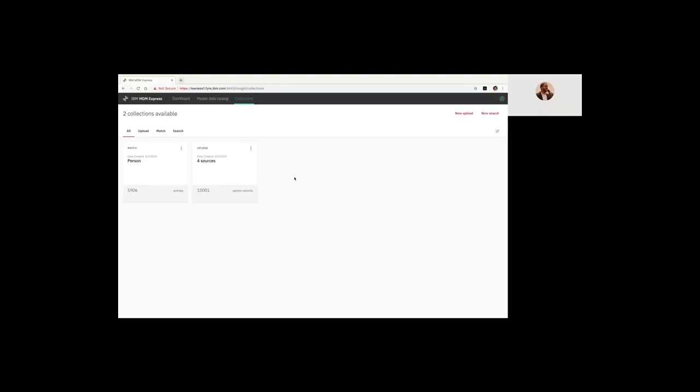So once everything looks good, I would have clicked on Finish again, and now what we're seeing is our Collections tab. These are literally collections of data, and there are different types of collections. The first is the Upload collection. This is the file that I already uploaded. And the second is what's called the Match file, or the Match collection. The Match collection is the data that has been matched or mastered based on what was already uploaded.